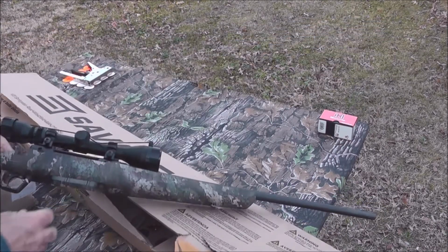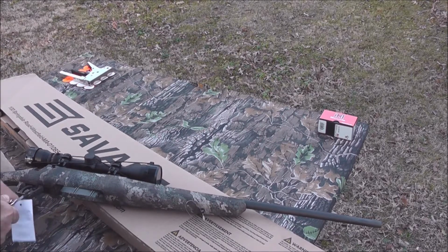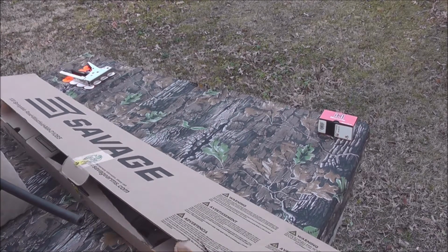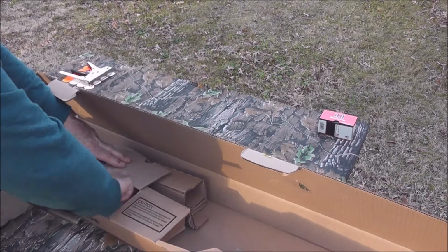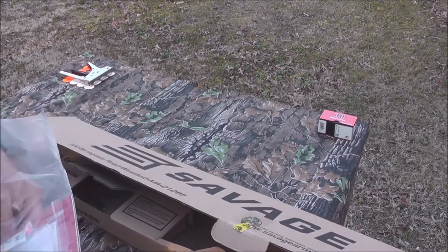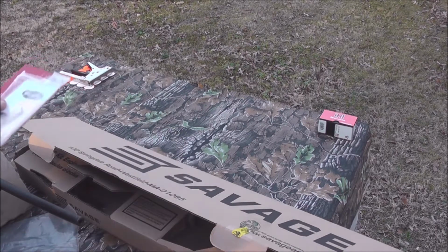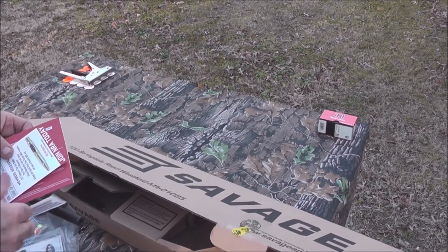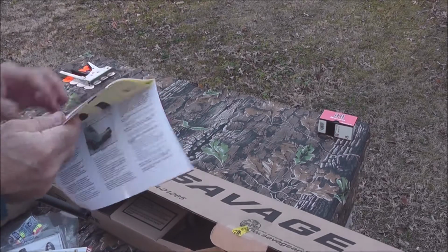I'll throw this back in the box here. And we'll go ahead and take these tags off. This should include some accessories. Okay, that's some earplugs and the owner's manual. That's the earplugs. And there's a wrench for the scope mounts. Oh, they give you a target too to shoot at. Cool.